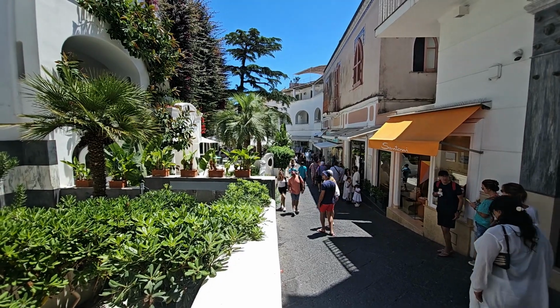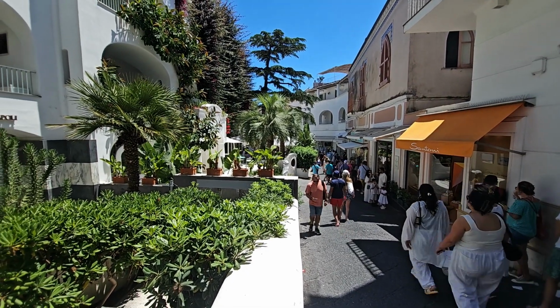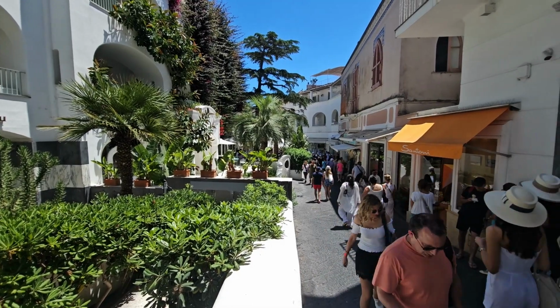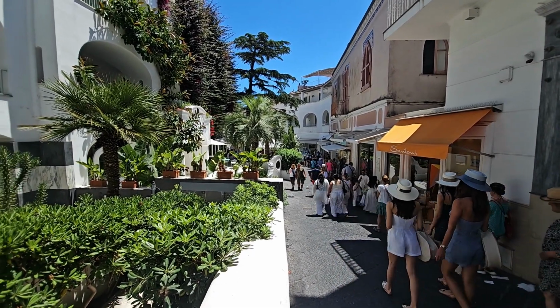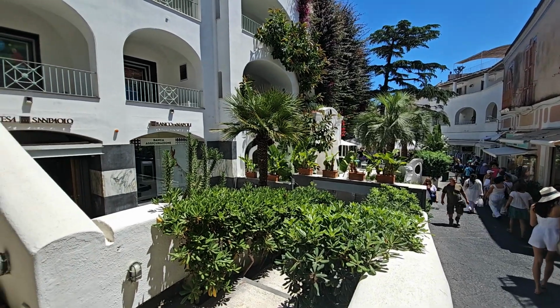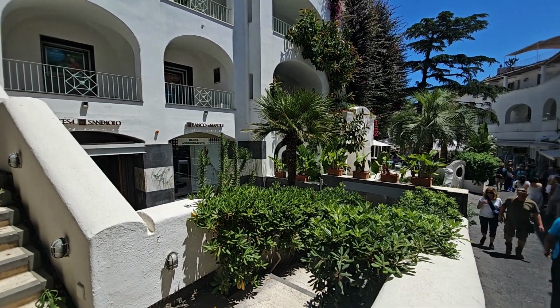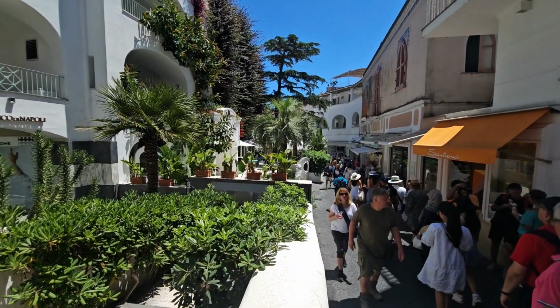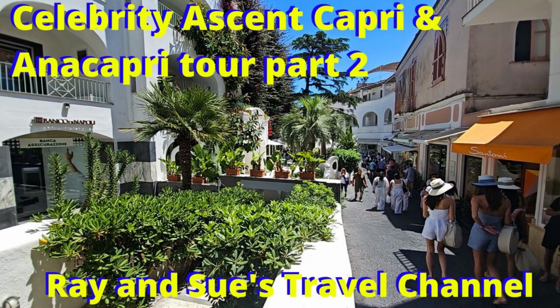So we're in beautiful Capri today, and I couldn't pass this lovely little avenue without sharing it with you. Isn't that beautiful? Wonderful flora and fauna, right by a number of upscale stores, and this is what Capri looks like, everybody.